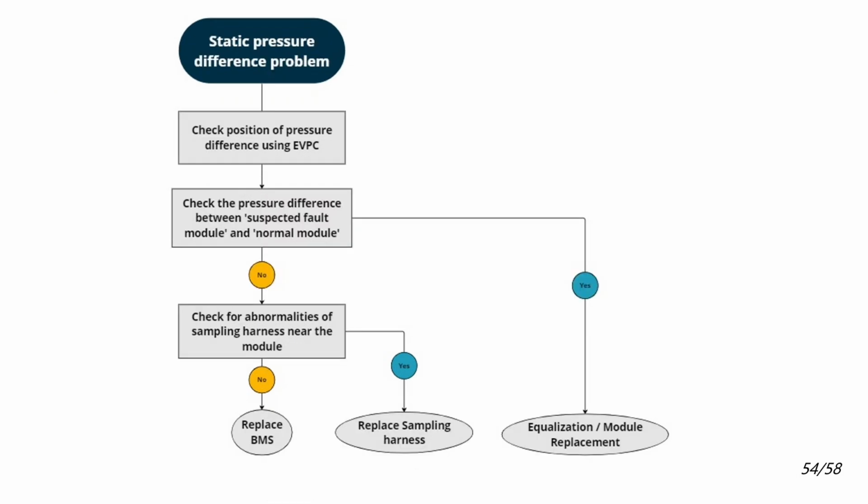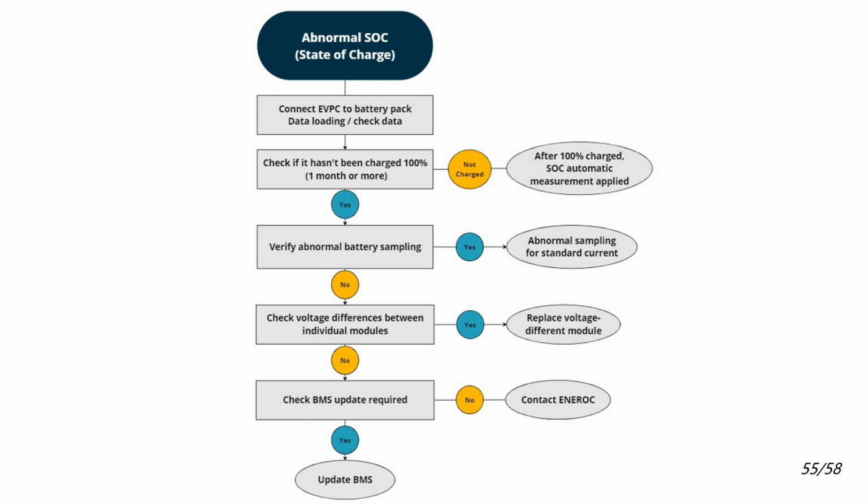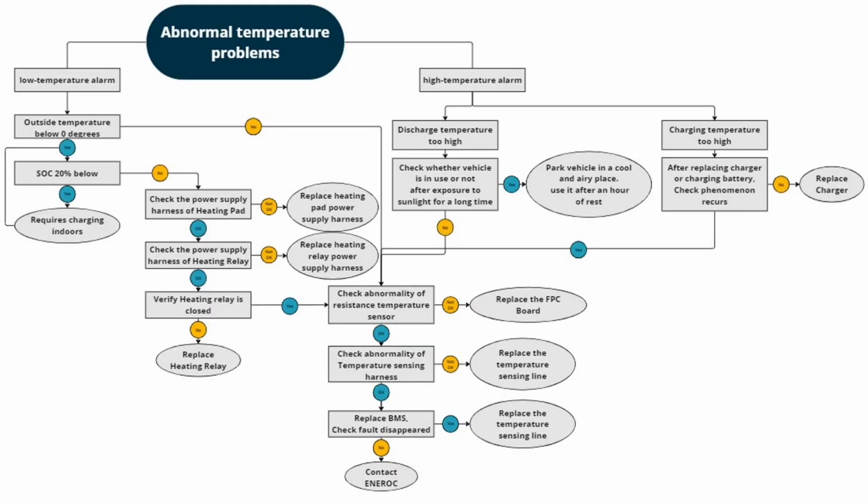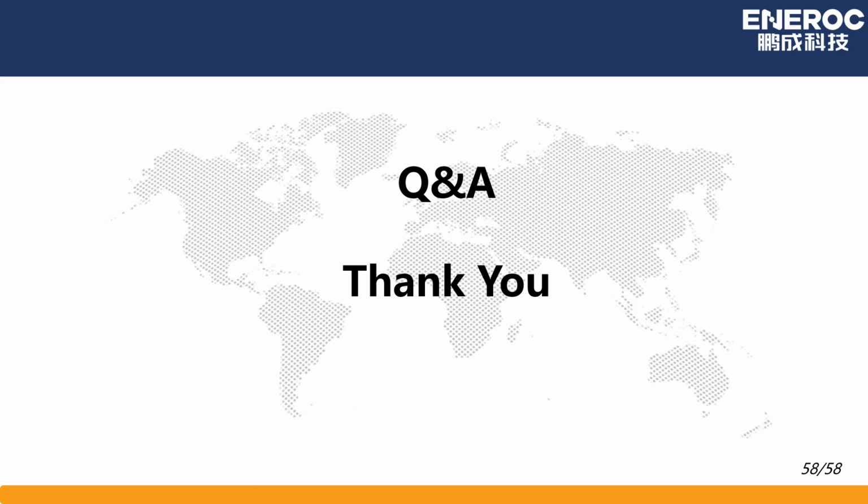The sixth is abnormal voltage difference. The seventh is abnormal SOC, state of charge. The eighth is abnormal feedback current. Lastly, abnormal temperature fault. That concludes the introduction of Eneroc batteries and A and S training.